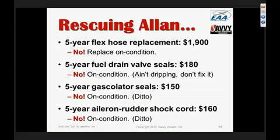5-year fuel drain valve seals, that's just plain silly. You know, you replace the drain valve seals when the drain valve starts to leak. If there's blue spots on the hangar floor, then you need to replace the seals. If there aren't, you leave it alone. It was just totally silly to do that on a fixed timetable. The same thing with the gasculator seals. The same thing with the aileron rudder shock cord.